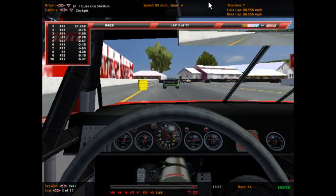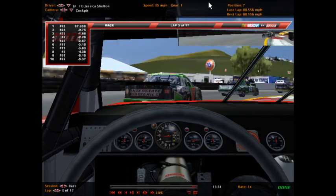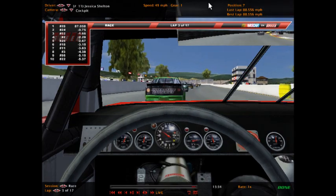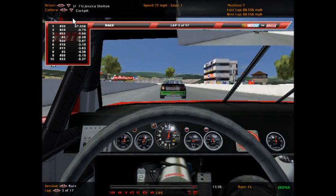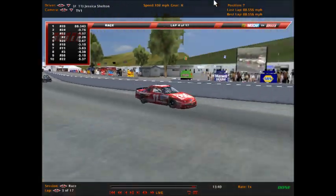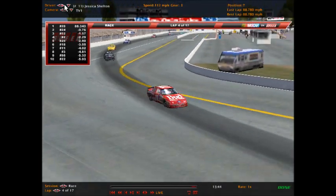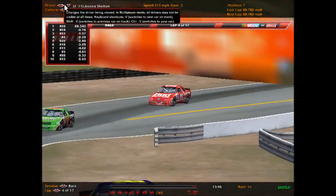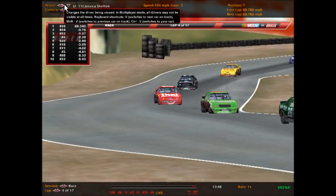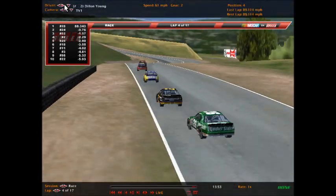Coming down for turn 11 here. Oh, here we go, turn 11. And up through first gear, it's down to about 35 miles an hour, which is pit road speed limit by the way here at Sonoma. And that is a lap around with Jessica Shelton at Sonoma. Again, Shelton running in 7th position. Her last lap at just under 89 miles an hour, 88.7 to be exact.